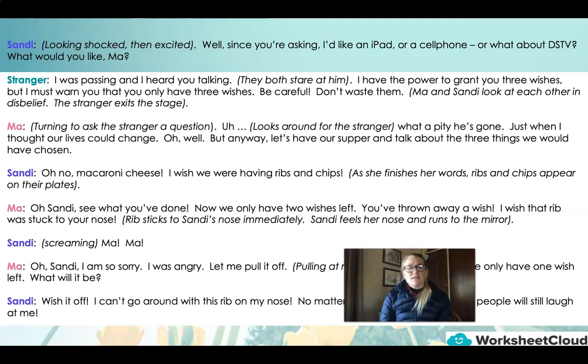Sandy then says, "Oh no, macaroni cheese. I wish we were having ribs and chips." As she finishes her words, ribs and chips appear on their plates. Ma then says, "Oh, Sandy, see what you've done? Now we only have 2 wishes left. You've thrown away a wish. I wish that rib was stuck to your nose." The rib then sticks to Sandy's nose immediately.